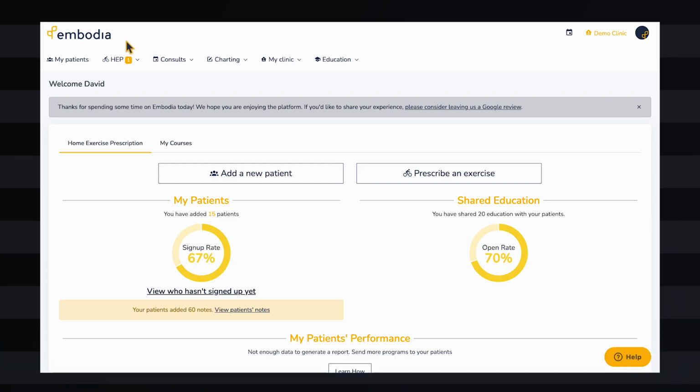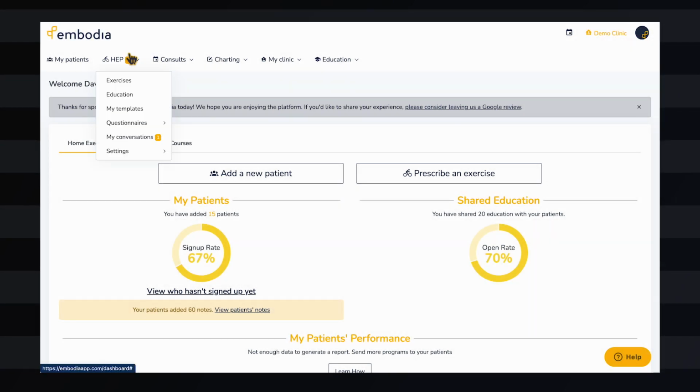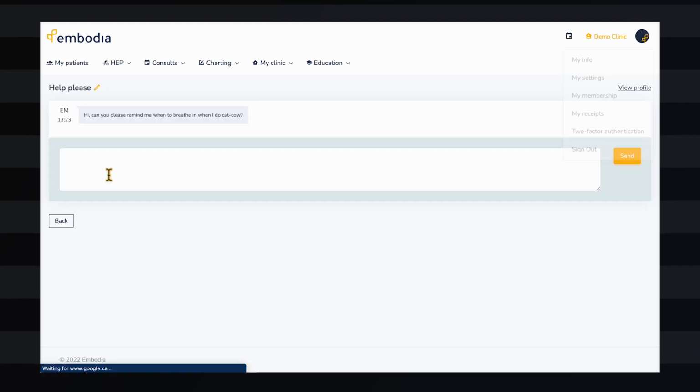Once a patient starts a new conversation not associated with any exercise program, a practitioner will see a yellow notification appear beside HEP on their Embodia dashboard. Clicking on My Conversations will allow you to reply to your patient.